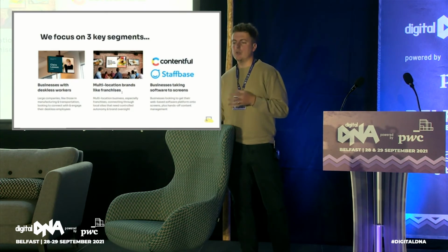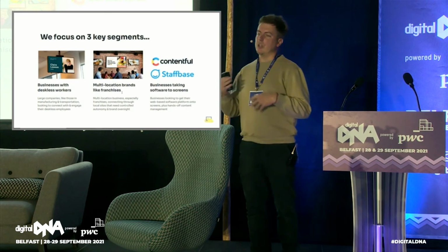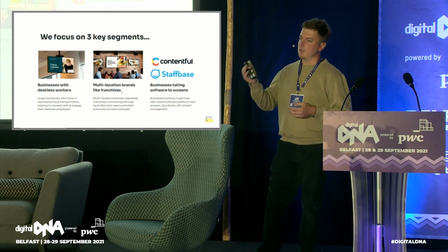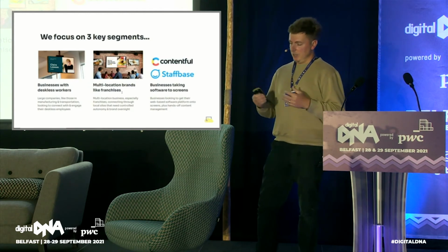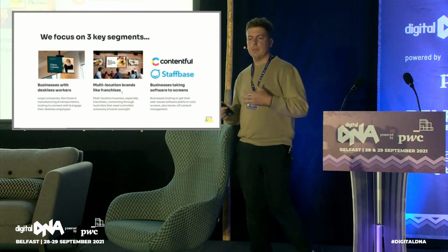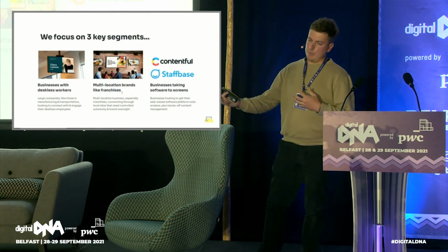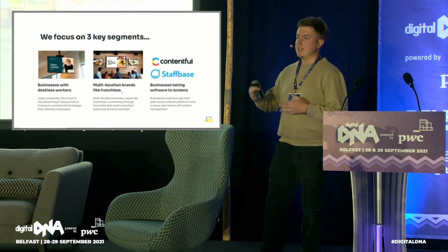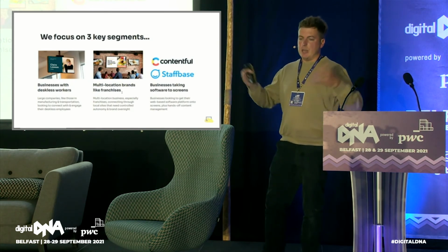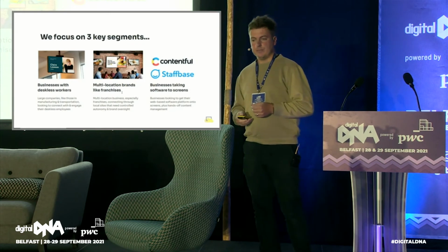We manage that. And then a new segment for us are companies building on top of ScreenCloud to extend their use of their platform, like Contentful and Staffbase. Staffbase in particular is an internal comms platform. They manage email. They have a web-based intranet. But they want to extend the reach through signage too, so you can start to push that message out so everyone actually sees it.